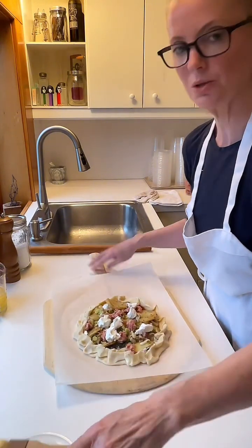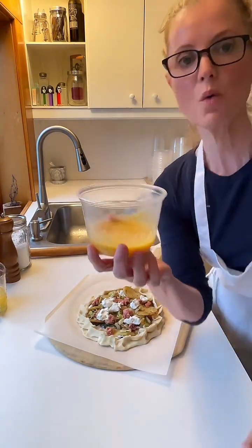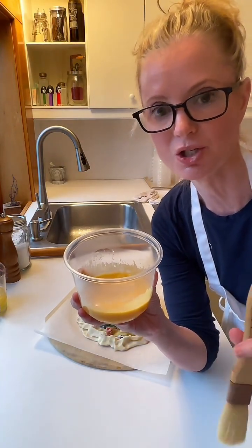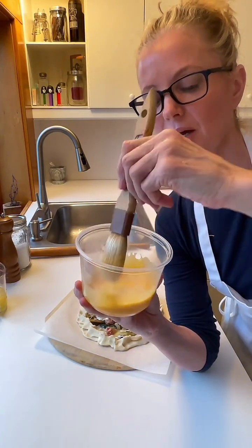Okay, so here's what I'm going to do. The next step is to give it a very quick egg wash. This egg wash is a back pocket recipe. It's just 1 egg, 1 yolk, a splash of heavy cream, and a pinch of salt. And the salt helps make it a little bit thinner so that you can egg wash it.